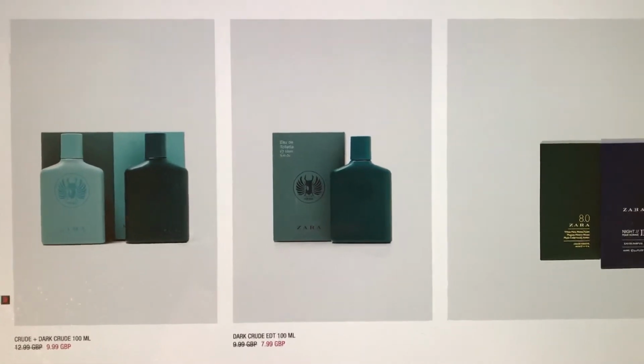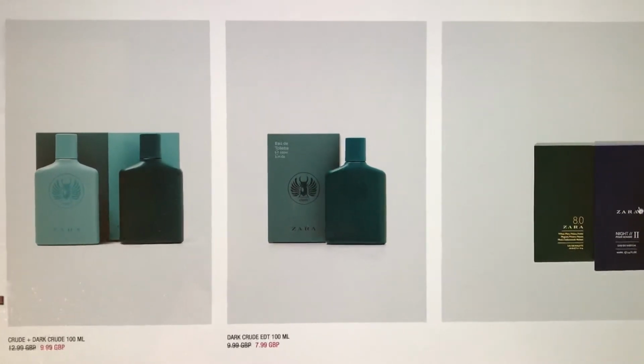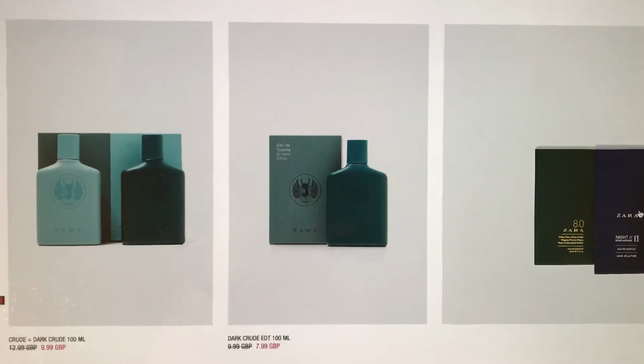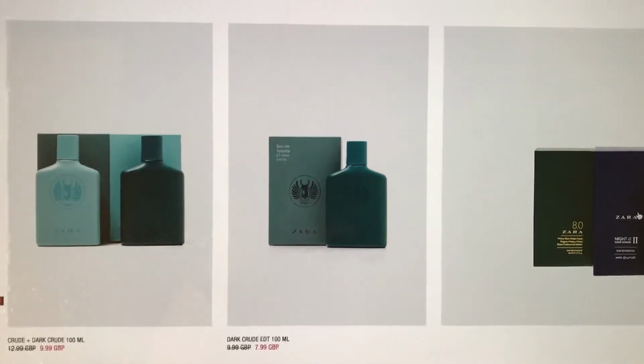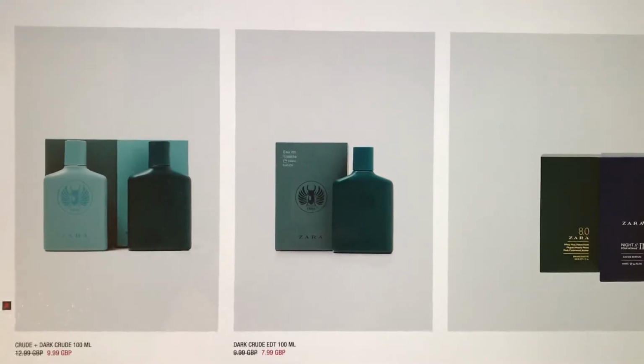The one on the right, the darker bottle, I cannot remember off the top of my head what that one smells like, just looking at this now. So it's one that you may want to have a look at as well. But to be honest guys, I don't think necessarily that would be one that I'd like. I can't remember the smell, but it's not one I particularly liked guys.